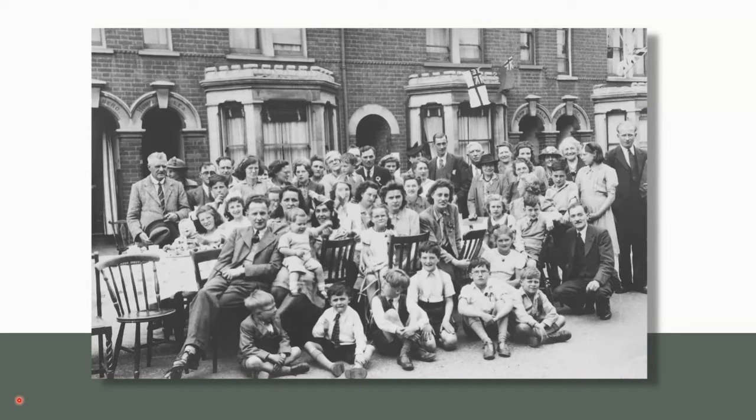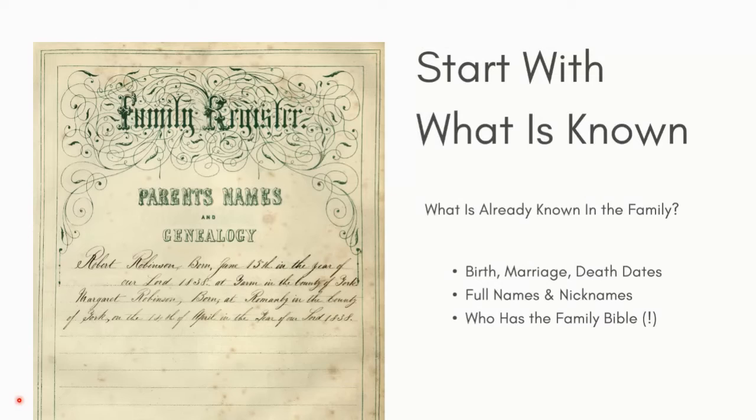So once you are ready to start that genealogy research, we have to follow some basic steps. And I think we're going to build your foundation for your research. Now, the very first thing that I want you to do is start with what is already known in the family. Who knows what? Find out and ask. Don't overlook this step, because you can waste valuable research time trying to find answers to questions that were already known and you could have found out in a phone call.